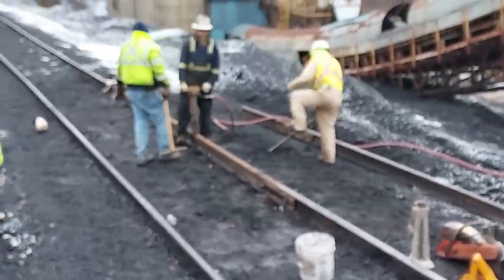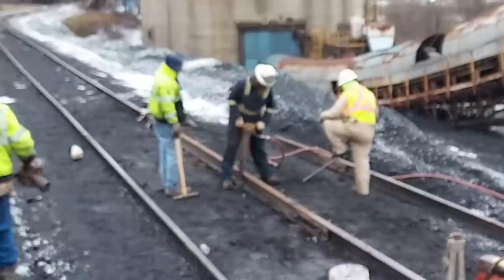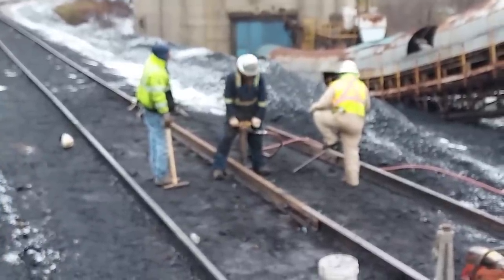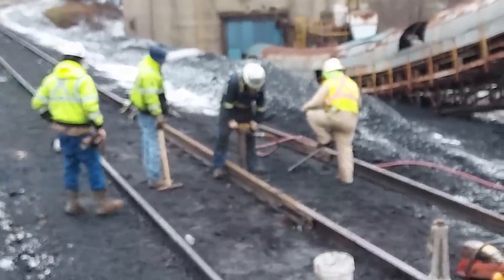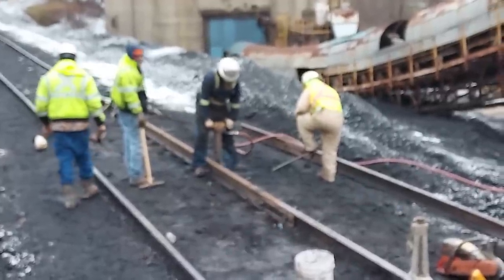Well, hopefully that's all that goes bad up here. My dad always said things happen in threes. A derailment last night, rail broke last night. So hopefully threes don't happen this time up here. Yeah, that's railroad.